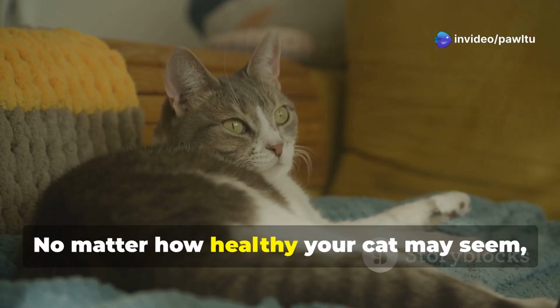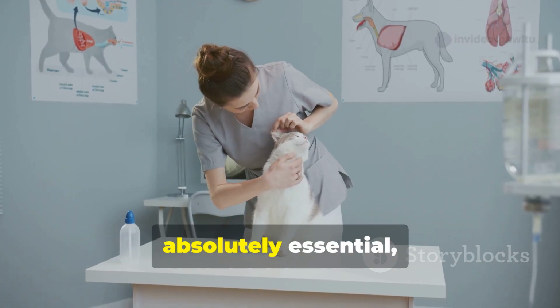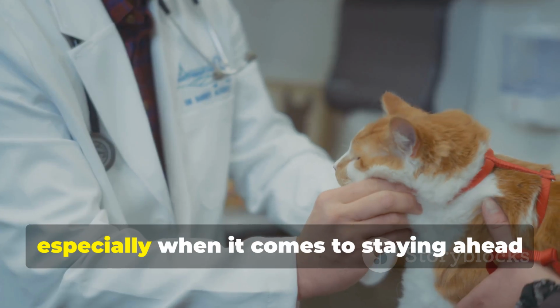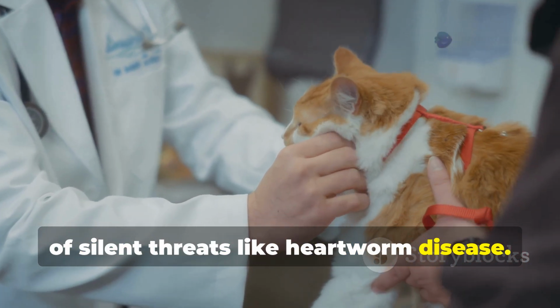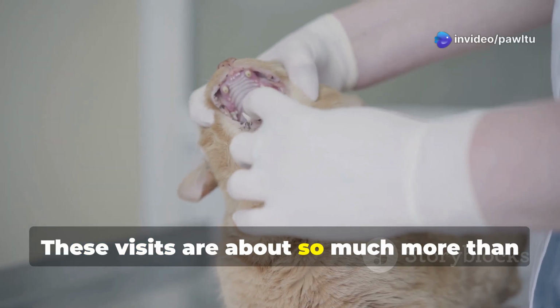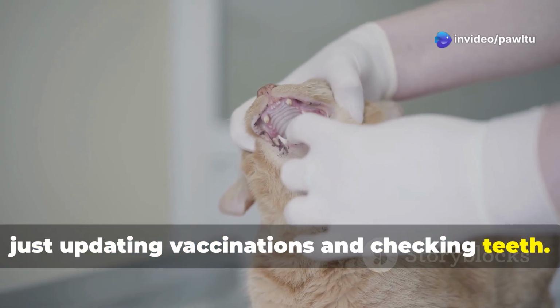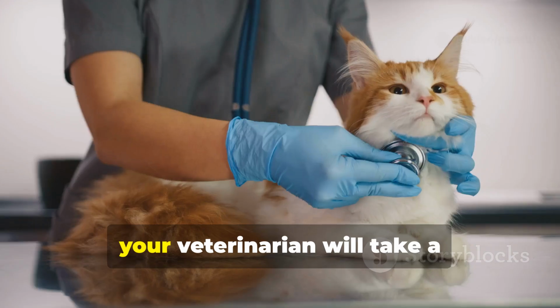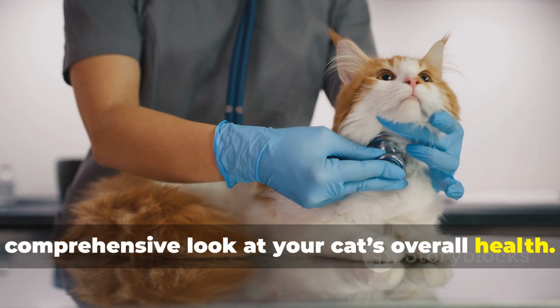No matter how healthy your cat may seem, regular veterinary checkups are absolutely essential, especially when it comes to staying ahead of silent threats like heartworm disease. These visits are about so much more than just updating vaccinations and checking teeth.